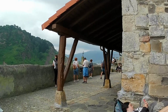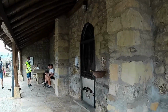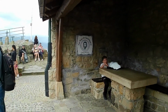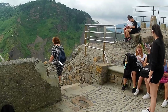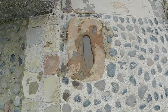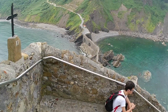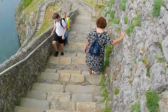So this is the Hermitage, or what's the name of it? Don Nien. Right, time to head back down. Oh, whose footprint? So apparently the footprint, you're supposed to put your foot in it, one at the bottom and one at the top, and you get good luck. And Claire apparently did that, so we're going to have good luck going down. Yeah, I'm not going to break anything going down.